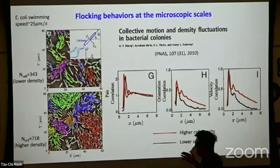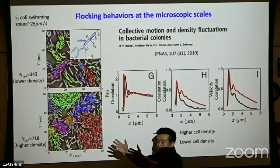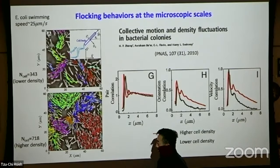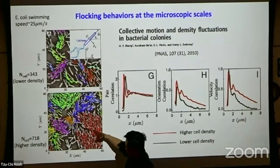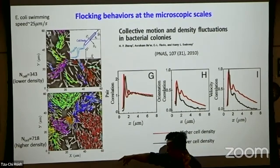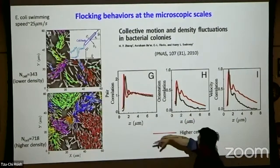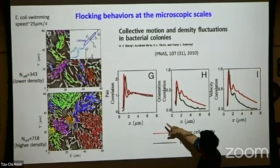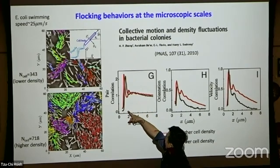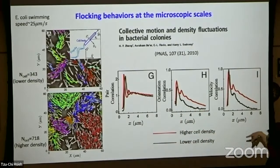And it also aligns. When it collides, it seems to align its direction of motion. So in the high density regime, they frequently collide with each other. They measure the correlation function of the speed of each individual cell and its orientation, right? And this is the correlation function. As you see, the pairwise correlation function, I forgot what this is, probably positional, it seems to not go back to zero, right? So I have long range order, and so is the orientation correlation and the velocity, the speed correlation itself.